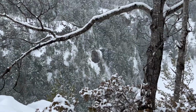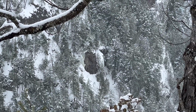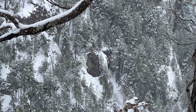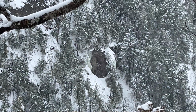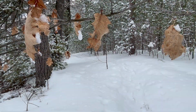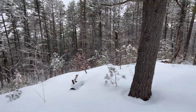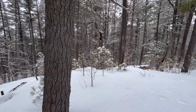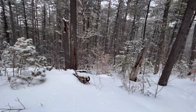As I zoom in on this rock, there's an ice fall on it where the water's coming over and freezing. Really cool. That's on the other side of the river. The trail out's quite pretty as well. There's a nice drop off on the left-hand side as you go down.